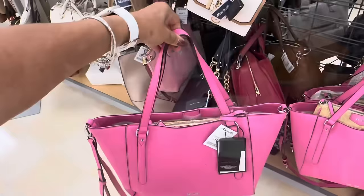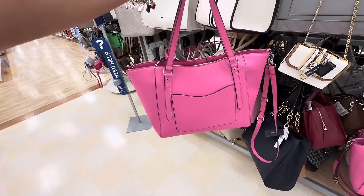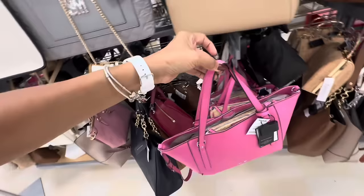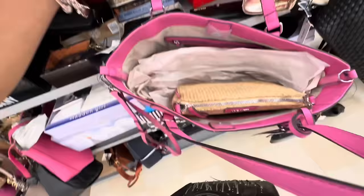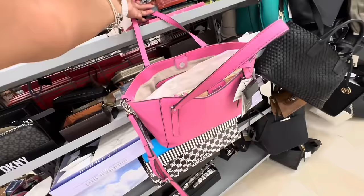So this is a 9 West, and it's a 2-in-1 bag. Pocket in the back. You see that strap right there is for the shoulder bag inside. Let me see if I could show it to you. The store is so packed. So that's the bag. And it's for $35. So you get two bags in one.